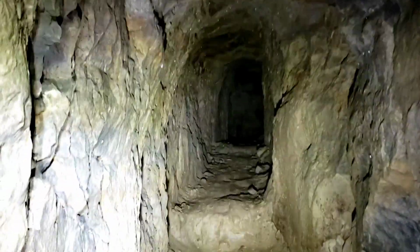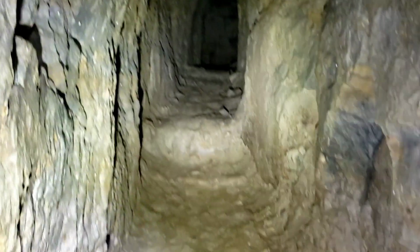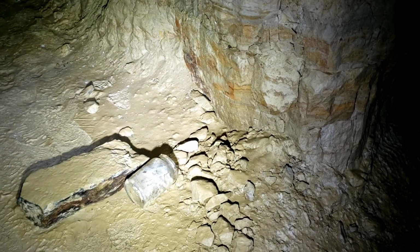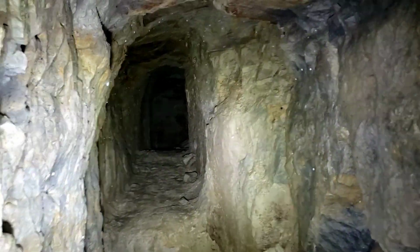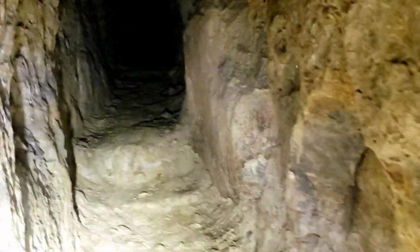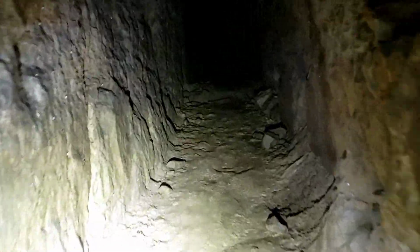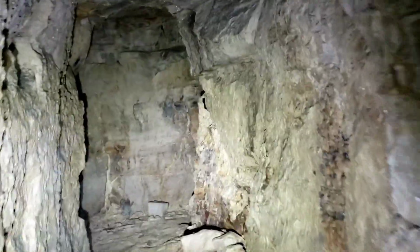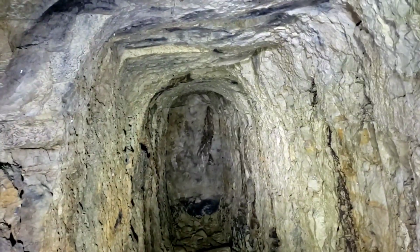Oh, is that a... Oh, it forks. I love it when it forks. Which way do we go first? That way? Someone made a jar with... they probably made a candle or something to hang. I think that goes to a shaft, looking at the drop-off. Oh no, it doesn't. But it forks. And it forks again, but not very much. So it forks again. That just goes to a small dead end.